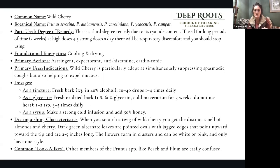Parts used. So we use the bark. You can use the sap. You can use small twigs, but use the inner bark. It's a third degree remedy. So that means it is definitely medicine due to its cyanide content, but you are not going to keel over from taking it. It's additive and it has a pretty long half-life, which means that it metabolizes pretty slowly in the body.